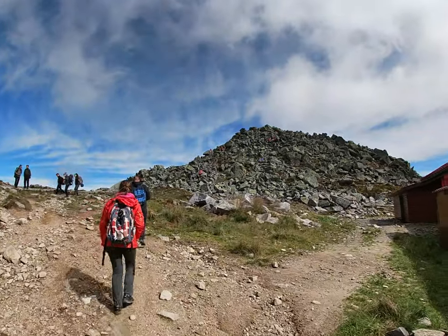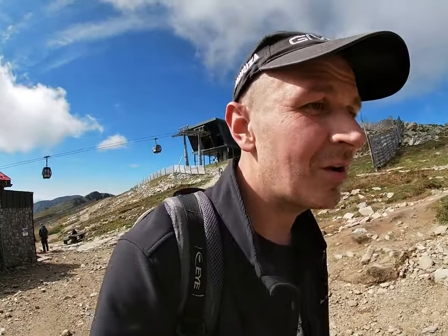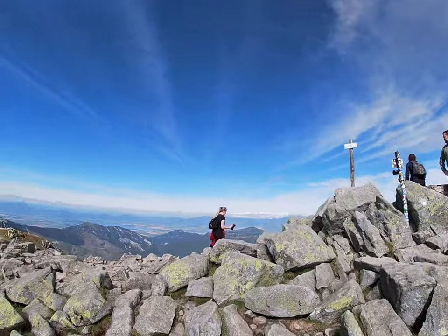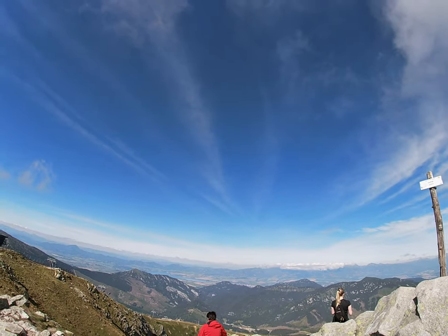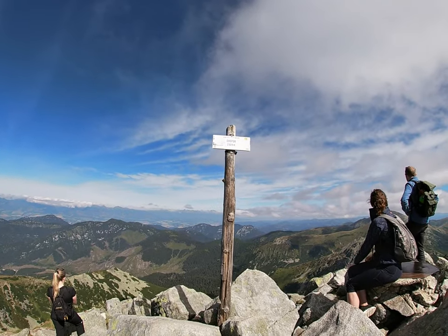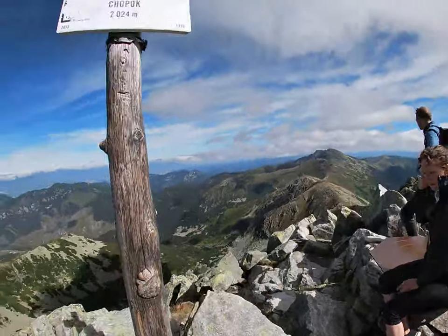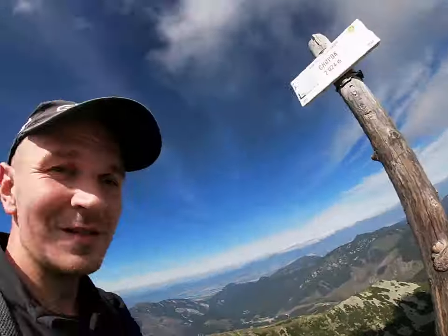I'm going on the top of Chopok, and then I have a little bit more time. I will show you one more hill today. Chopok hill, 2024 meters up to the sea level.